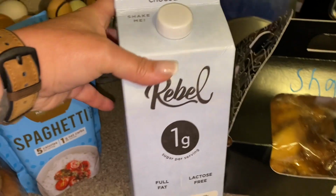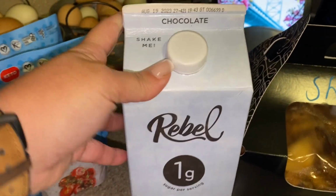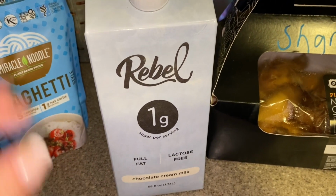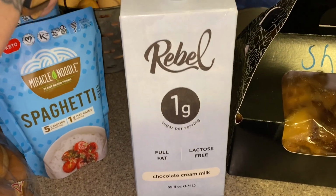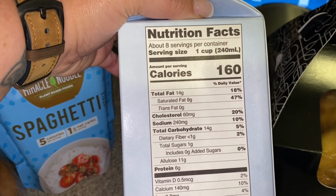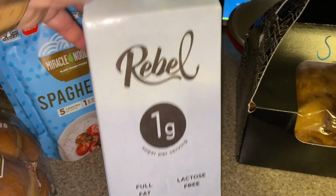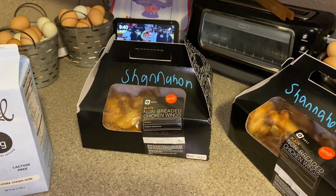And I just wanted to show this. I have never seen this before. This is the Rebel brand. I know we've bought Rebel ice cream before, but this is Rebel chocolate milk. And I picked this up for Chris to try, not with the wings, but just to try. And it looked delicious. So there is the calorie and carb breakdown. So looks good. And we'll have wings with some veggies and dip on the side.